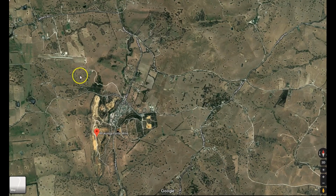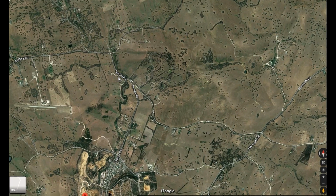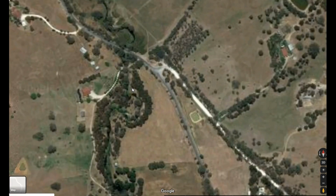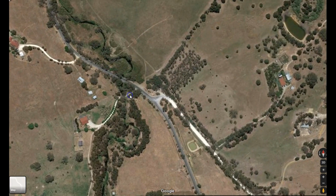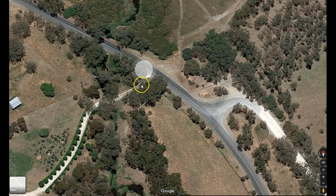Students attended a Brukunga field trip out in southeast of Adelaide at the Brukunga mine site. The first site was way upstream of the mine, so we can see the mine here, and the first site was in here at the top of Pyrites Road, where it turns into Military Road. So if we continue to zoom, students collected water samples up here at what is called a V-notch.